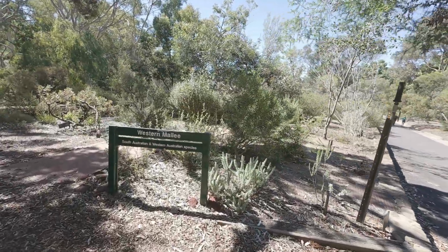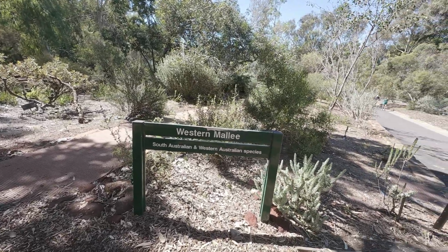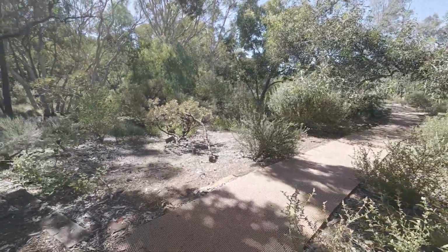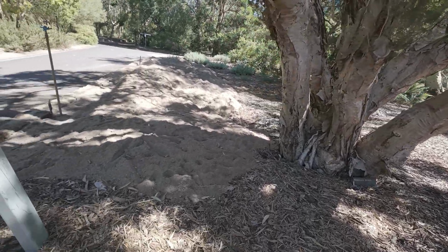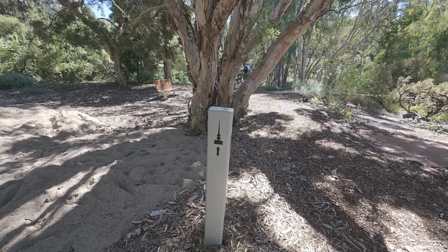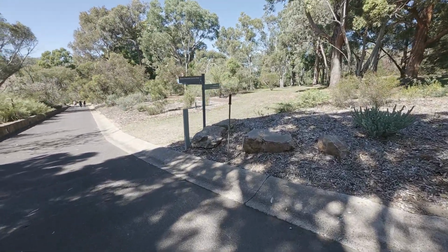Yeah, so we have walked up from red center, and we are now in Western Mallee, which is South Australian and Western Australian species all the way. This sign actually shows where the Black Mountain Trail Summit is. So if you want to go up to the telescope tower, then you can exit Botanical Gardens and just go upwards.